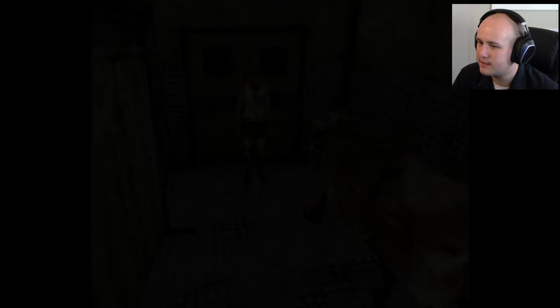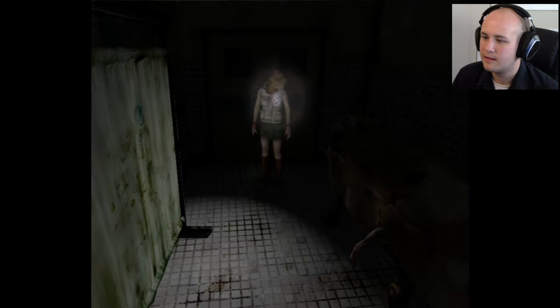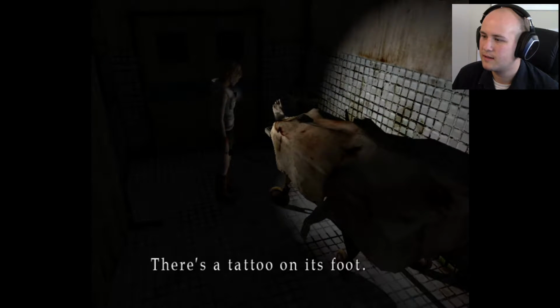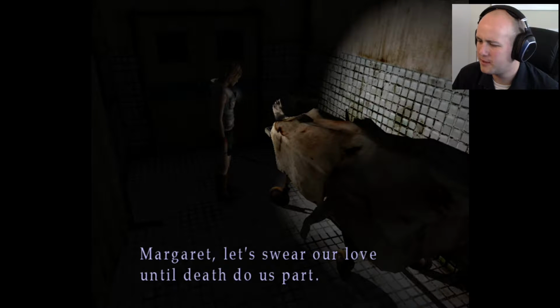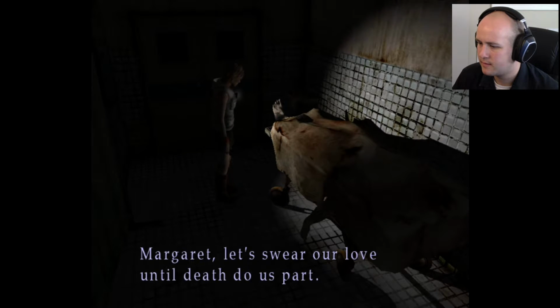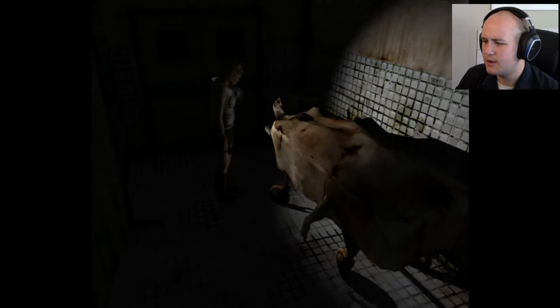I'm pretty sure that's a glitch and not like a saw blade sticking out from there. That's still suspicious. I think it's created though because she's breathing. There's a tattoo on his foot. Margaret, let's swear our love until death do us part. Margaret. Do I know that name? You gonna attack me?